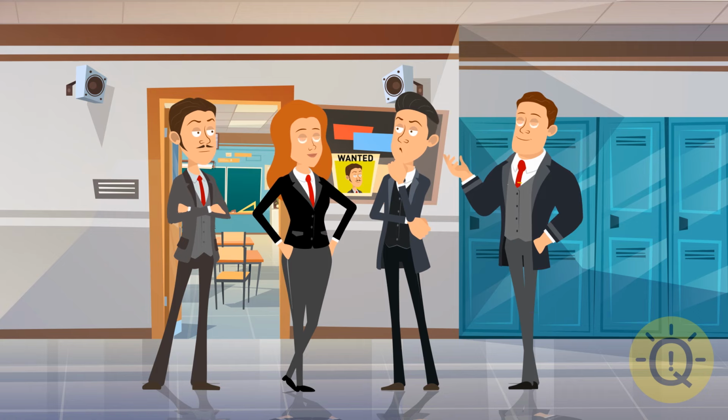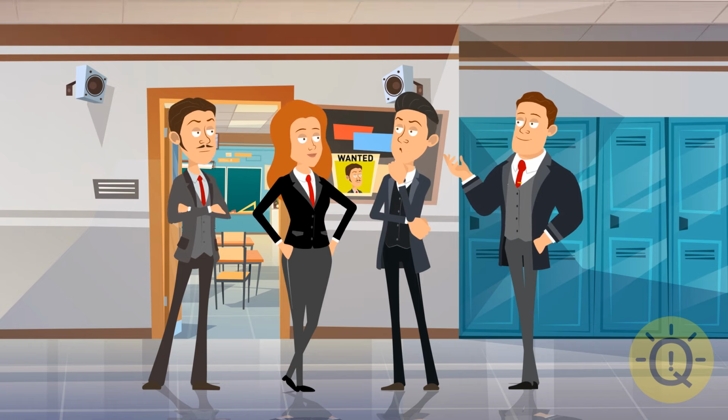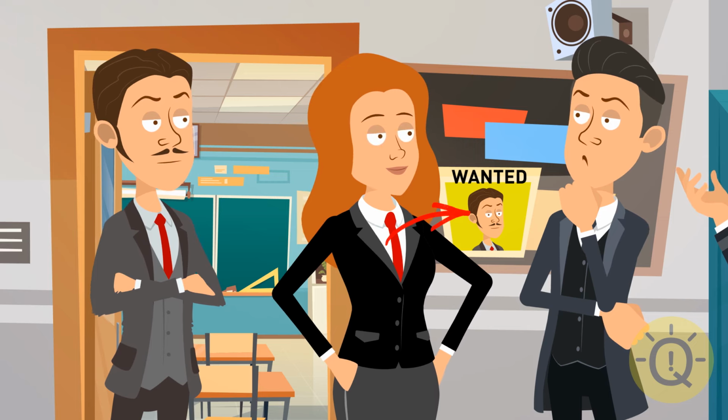Look at these people attentively. All of them are teachers, but one teacher is fake. Can you figure out which one? It's the guy on the left. Can you see his portrait over there on the wall? He's a wanted criminal.